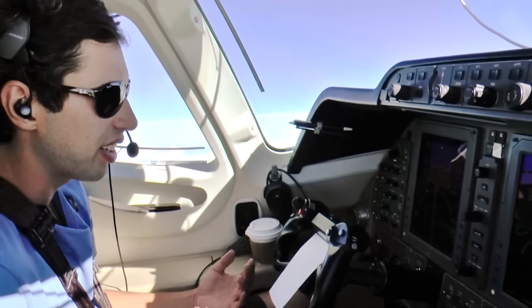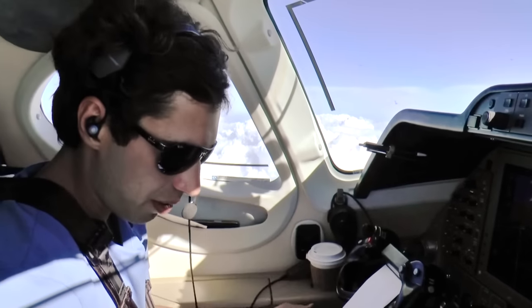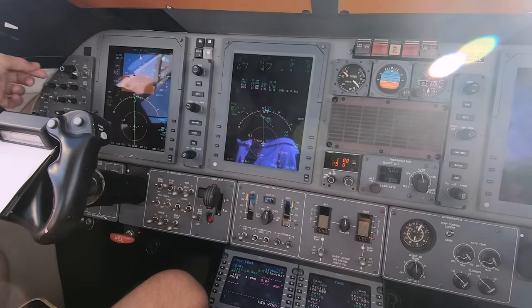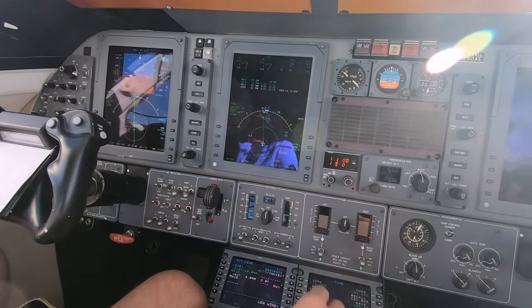Unfortunately, they don't have an STC for anything like a GTN 750, but that's what you get when you get an airplane that is not as popular, let's say, as a Citation. Citations are so popular, so it makes sense for Garmin to actually make the STC.